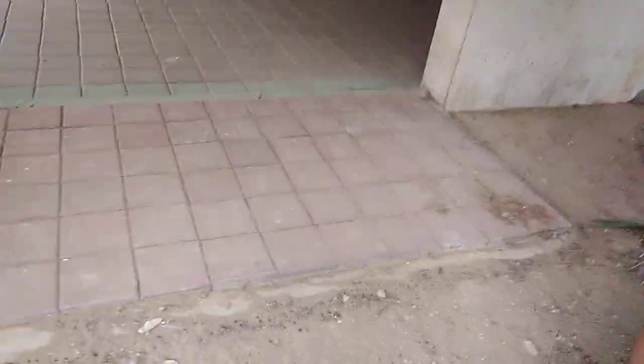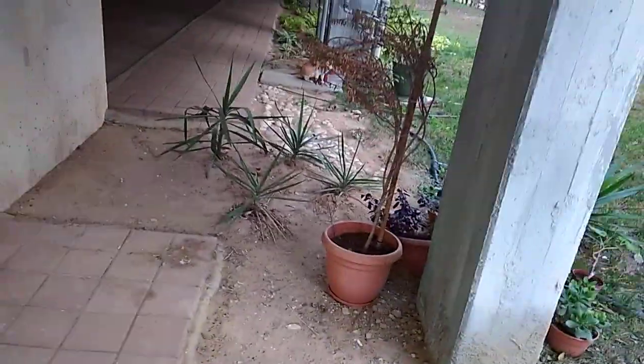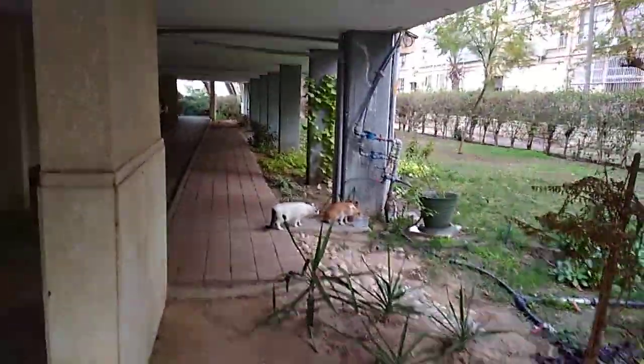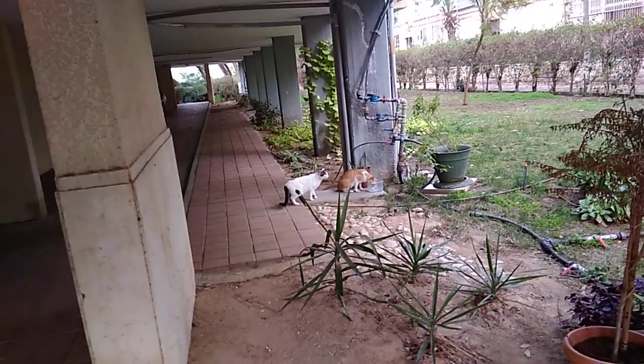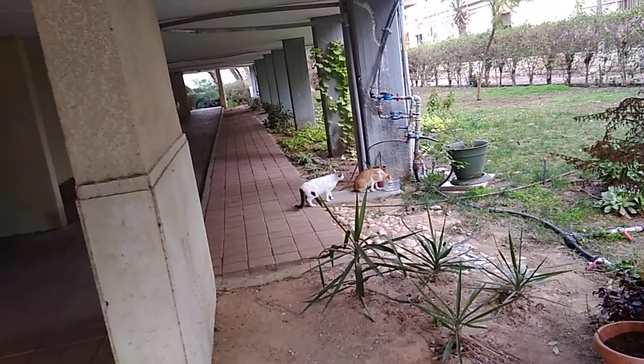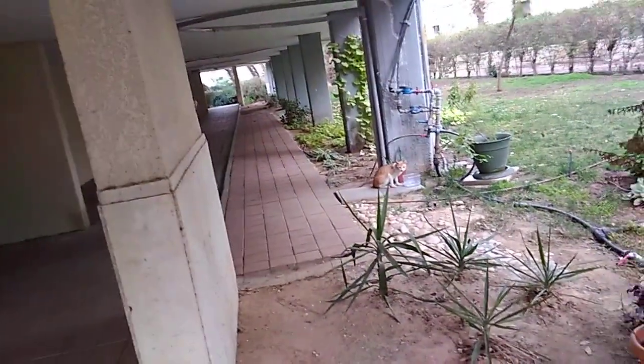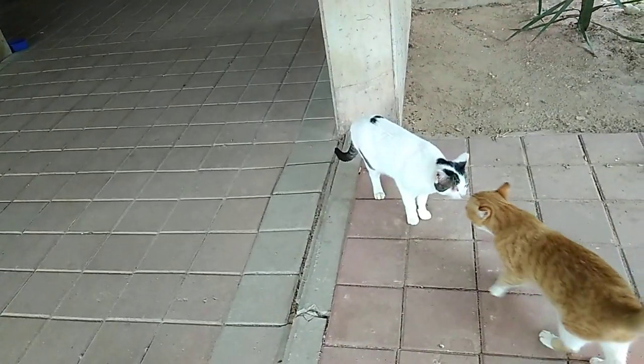Now, where is Willie? I got one-eyed Willie. Willie, come on, I know you're hiding. Willie, Willie. Hey, there's Willie. They respond best to this. Willie, I know you hear me. Come here, Willie. Meanwhile, I've got Henry next to me. And this is how you form a cat pack, by being kind to them.